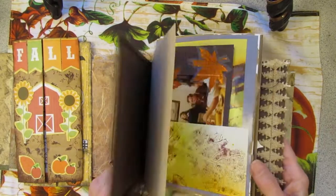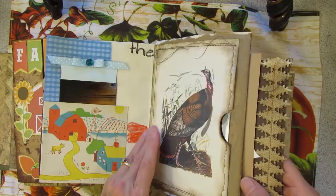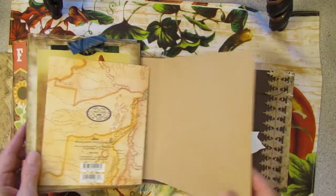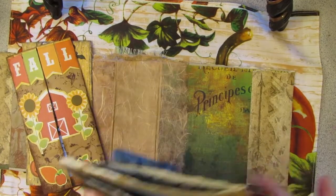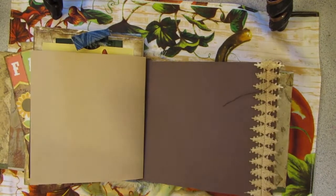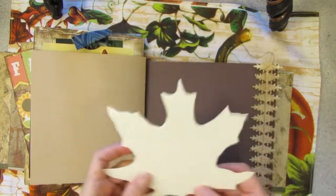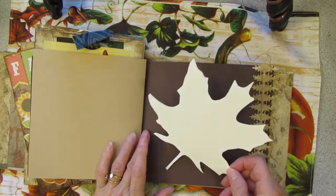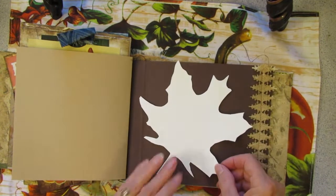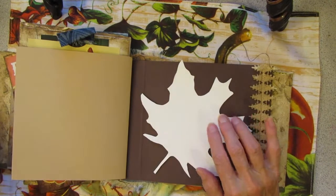And there's a couple of pages here from when I started this back, I think it was 2019, I'm not sure. But I'm going to make another signature and sew them in so we'll have two signatures. And meanwhile, I was thinking about what's more iconic for fall than a colored leaf. And I cut this sort of maple, sugar maple leaf shape out of watercolor paper. And I'm going to color it with some watercolors.